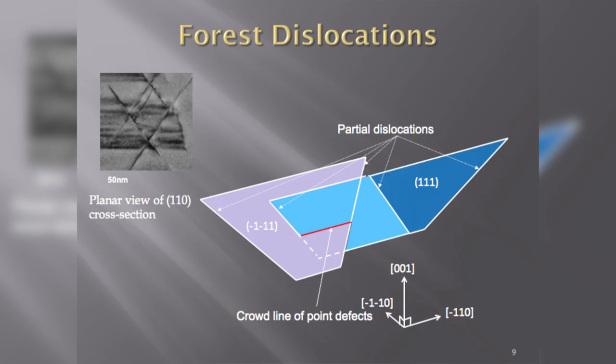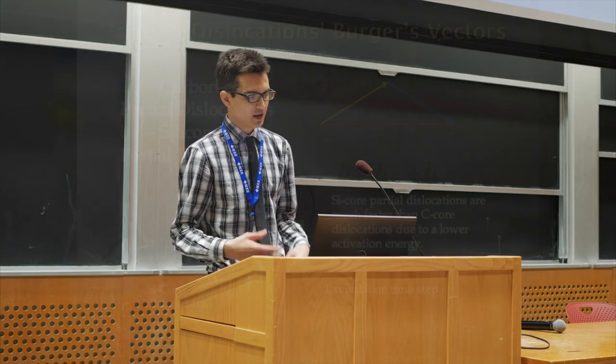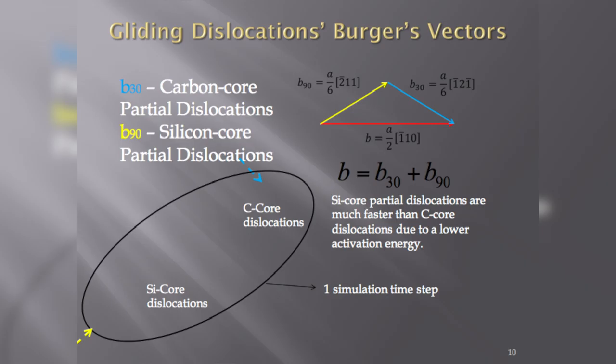And the addition of those along a single line is what we believe to be the main source of leakage current, of increased leakage current density in the semiconducting material. So, in my simulation, I have the gliding of both silicon core and partial dislocations and carbon core dislocations. But here I show a little animation where I show the gliding of the silicon core dislocations.